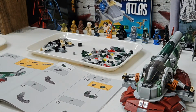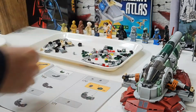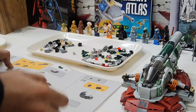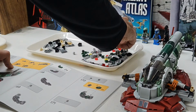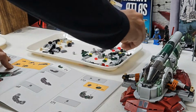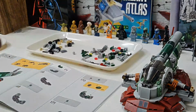Turn the page, repeat the same step once again. Take out similar parts. Would need two of those. Where did you go? Where did you go, little one? One of these. Or maybe not. Where did you go? Okay, one of those. And two of those little heads for the saber. Okay, then.